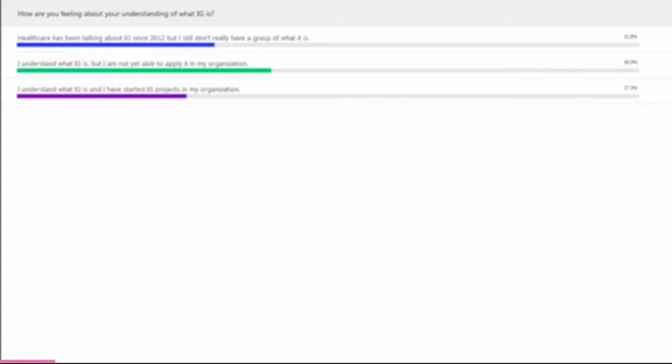Okay, so we're about almost even into thirds here. Just a few more maybe in I understand what it is, but I'm not yet able to apply it category. Well, that's great. We're going to be talking at all levels, so regardless of where you are currently in your organization, I think you'll have a lot you can bring back from today's discussion.